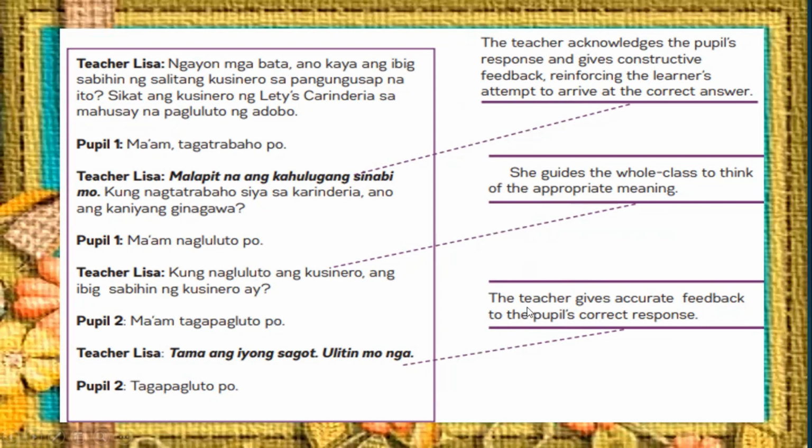And in this part, the teacher gives accurate feedback to the pupil's correct response. So, sabi niya, tama. Ulitin mo nga. Will you repeat your answer? Okay, hindi yung inuulit natin. Tama, tagaluto na. Tama, what is your answer again? Or you can ask another to repeat. Okay. What is the answer of pupil number or Lisa, for example, and then tagapagluto, tagaluto. Very good. Okay. Ganon. Okay, that's feedbacking.